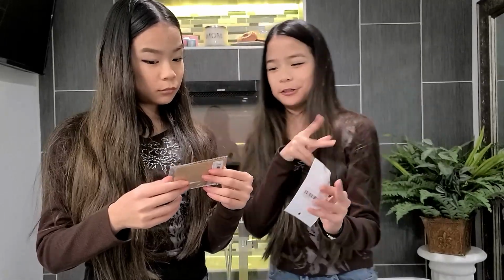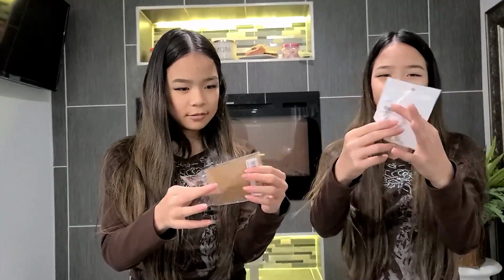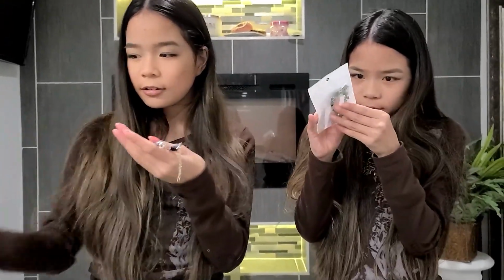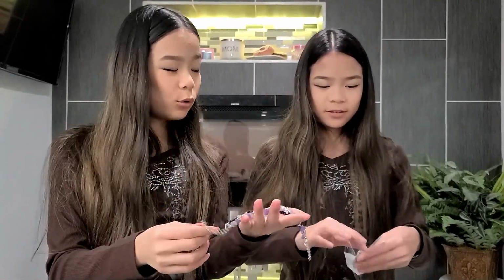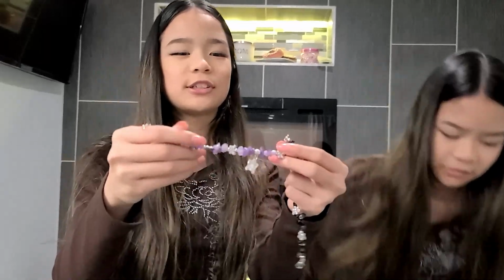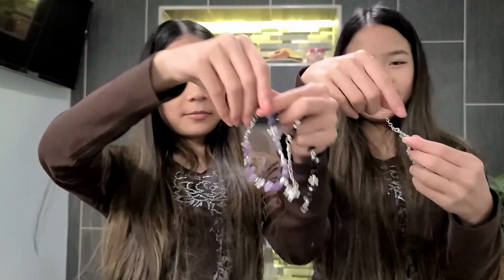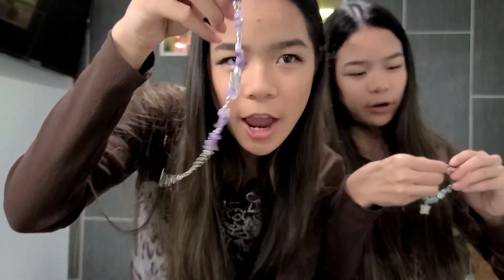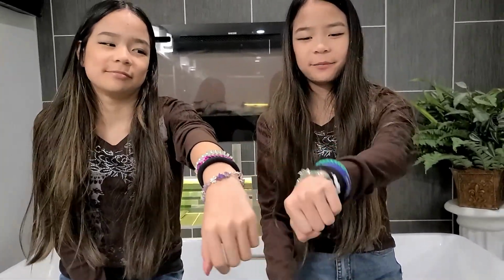Ooh, I ordered this. Ooh, purple one. I got green. Oh, this is a bracelet. Let's see. Ooh, it's two. Oh my gosh, it's so cute. Amethyst. Ooh, the green. Oh my gosh, I love these bracelets so much because it has crystals on. I'm gonna put it on now. Look at our cute bracelets. I love this SHEIN haul so much.